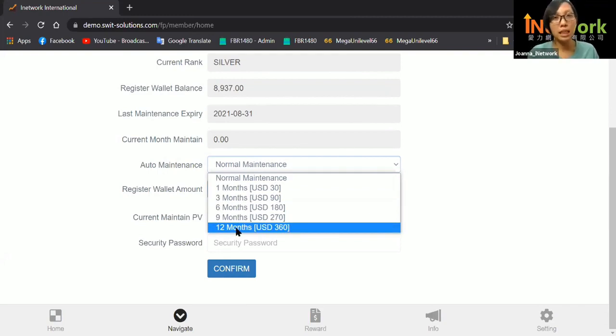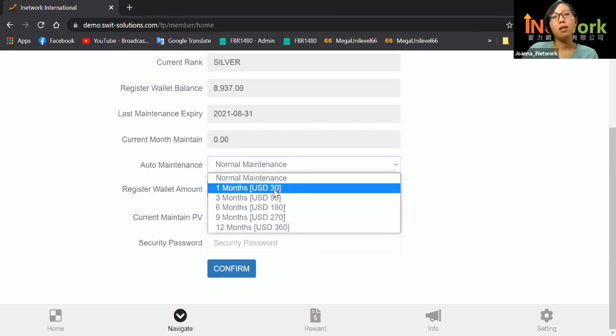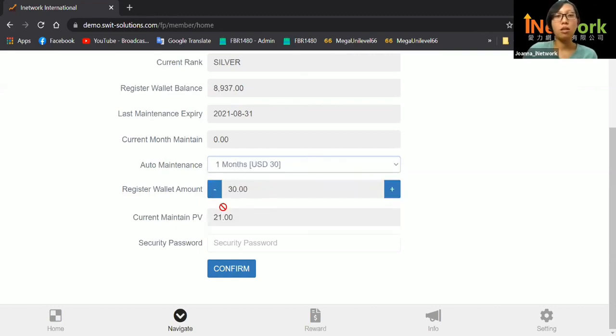And bear in mind for maintainers, in order for you to earn the following month's bonuses, we have a minimum amount. For Kenya, it would be USD 30. But let's say if now I only maintain $20, it doesn't qualify me to earn bonuses for the next month. So let's say I want to be qualified, I need to at least maintain USD $30. So $30 is equivalent to 21 PV. So let's say this is confirmed. I put my security password, click on confirm.